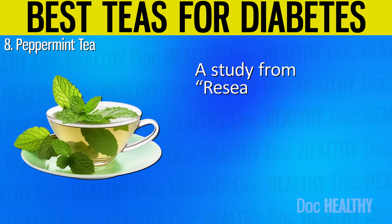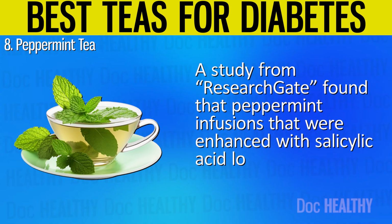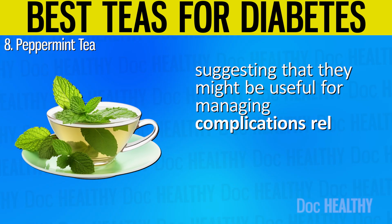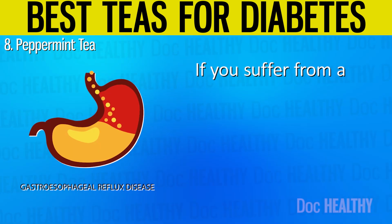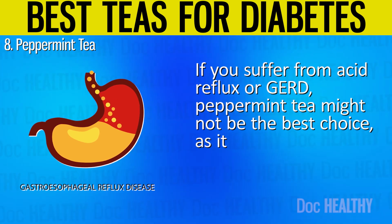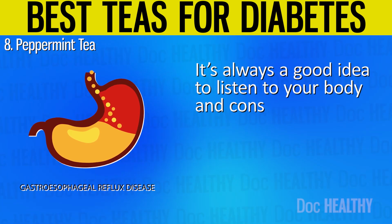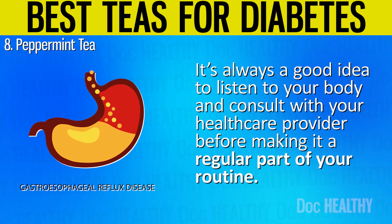A study from ResearchGate found that peppermint infusions that were enhanced with salicylic acid lowered signs of kidney damage and inflammation, suggesting that they might be useful for managing complications related to diabetes. If you suffer from acid reflux or GERD, peppermint tea might not be the best choice, as it may relax the esophageal sphincter and worsen symptoms. It's always a good idea to listen to your body and consult with your healthcare provider before making it a regular part of your routine.